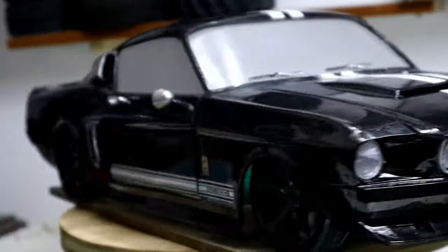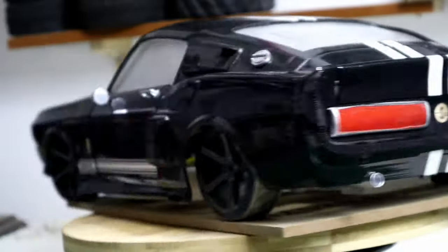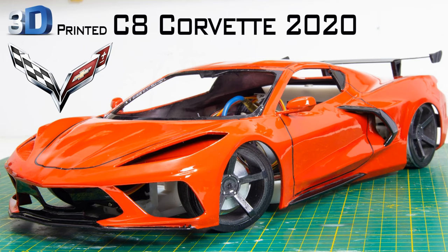In today's video, I'm going to be continuing working on the Mustang and also announcing the giveaway STL file winner for the C8 Corvette.